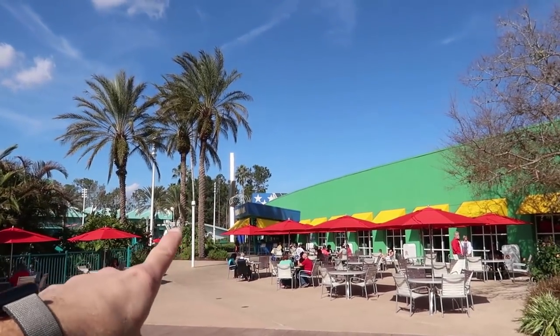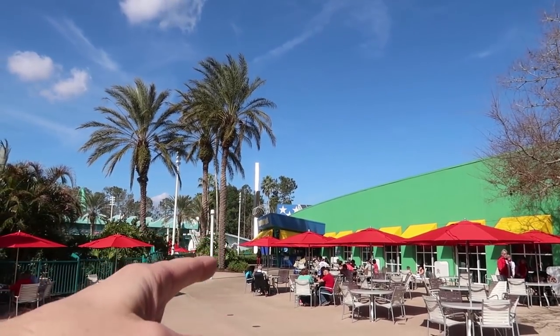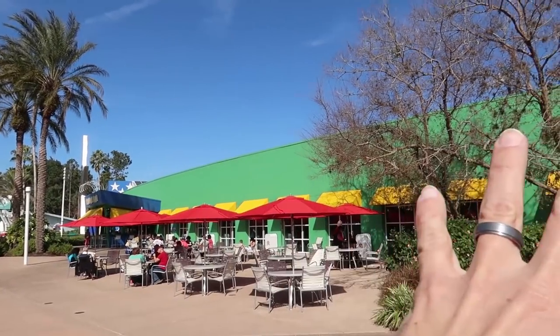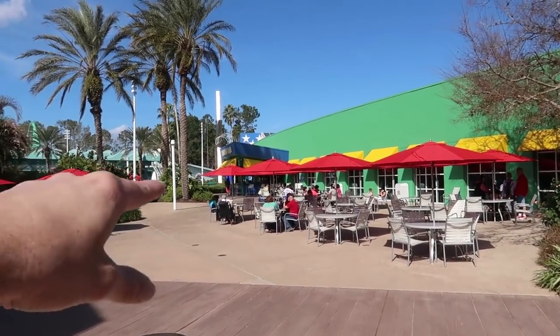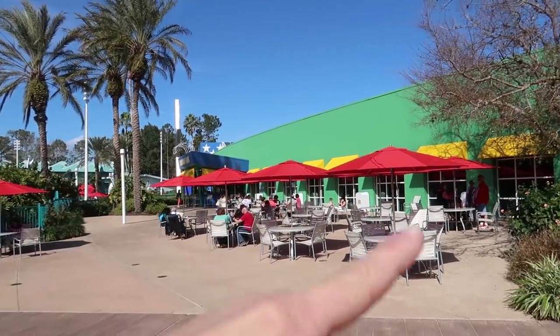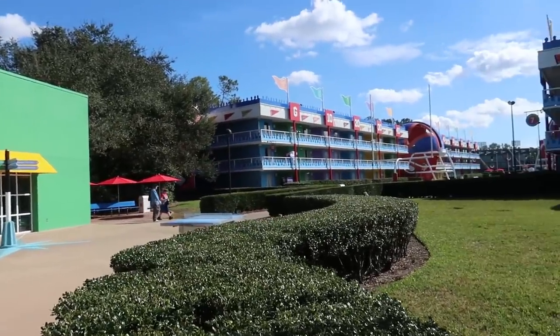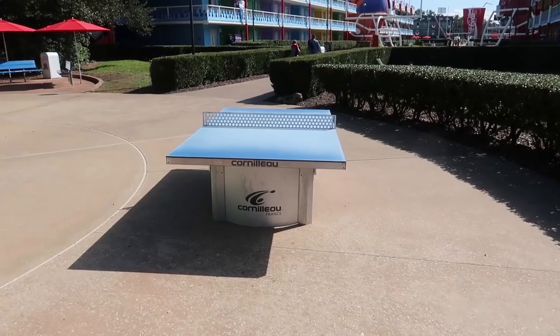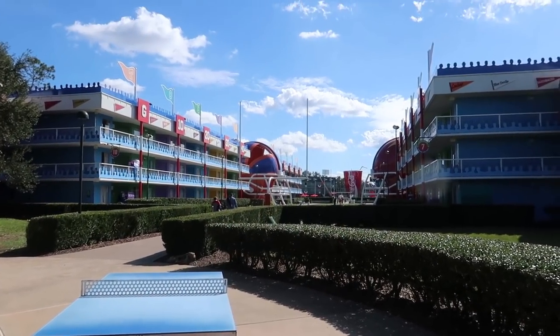Here's Grandstand Spirits that we saw the inside bar for. This is the outside bar. The end zone food court area and some of the outdoor seating for both the Grandstand Spirits and the end zone food court. And then we turn in this direction and we head to Touchdown! Also, there's a pretty random ping pong table out here, like right before we head into Touchdown.